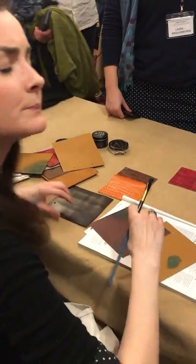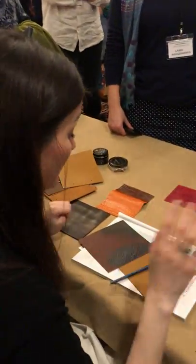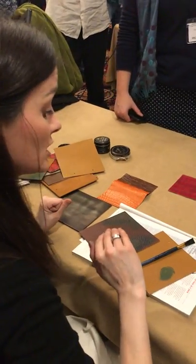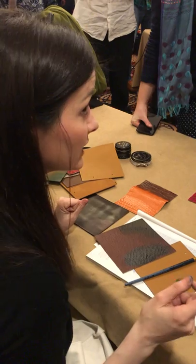And with your cream, you have a clear one. Is there a difference? Can you just put it clear if you want it just that color? Yes, you can. You can keep it. Even the clear one is going to change. It's going to darken it slightly, the patina that you're working on.